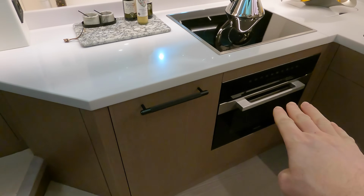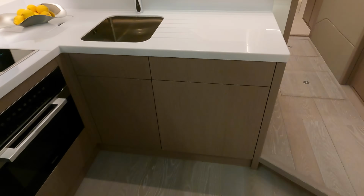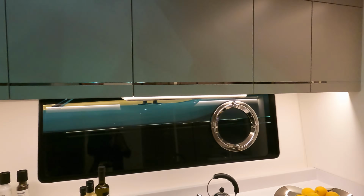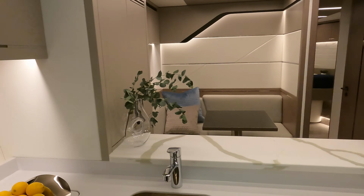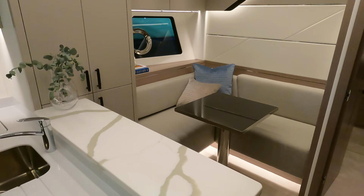So this is a dishwasher, of course, ceramic hob, oven, lots of storage in the cupboards. I say I've covered off the 74 Predator in quite a lot of detail previous to this, which is almost identical, say, downstairs, so I'm not going to go into too much detail with you today.